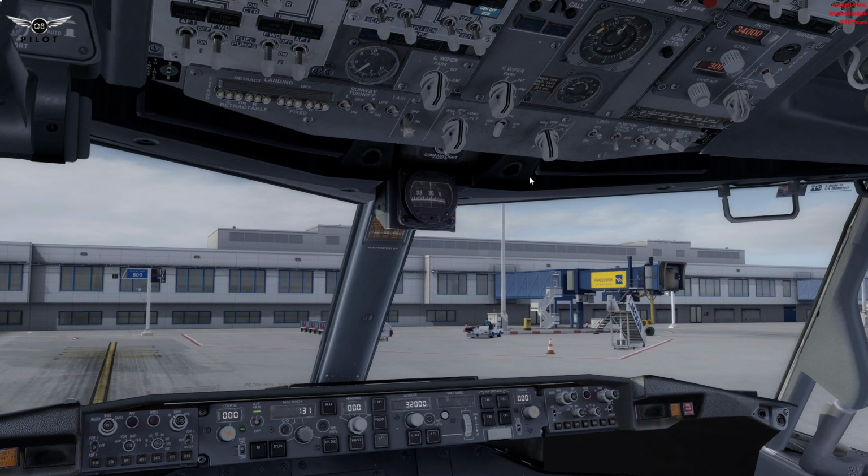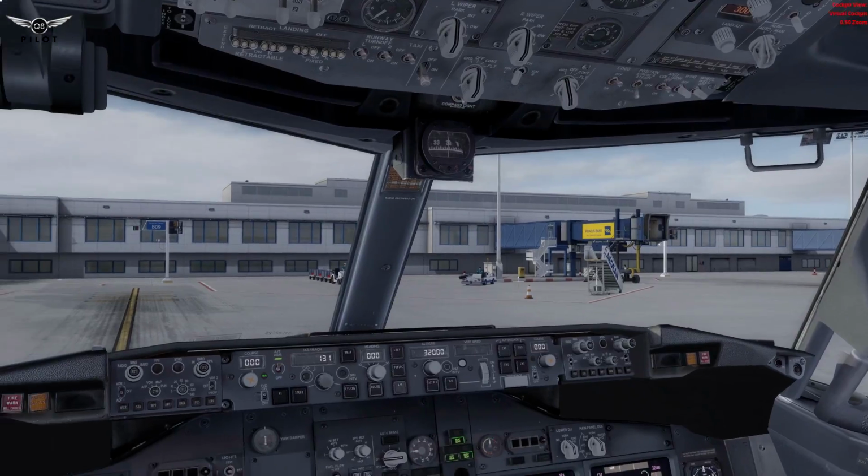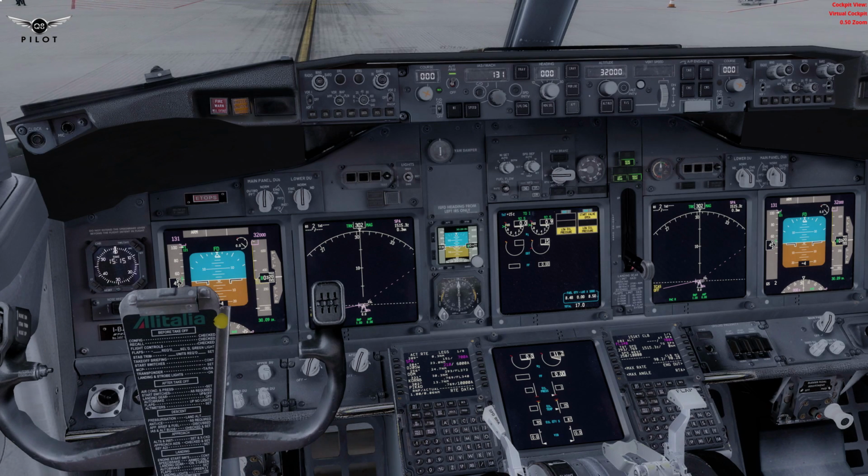Ground control, AGN 363, ready to taxi. AGN 363, taxi to runway and hold. Runway 21 left. Taxi to runway and hold. Runway 21 left, AGN 363.